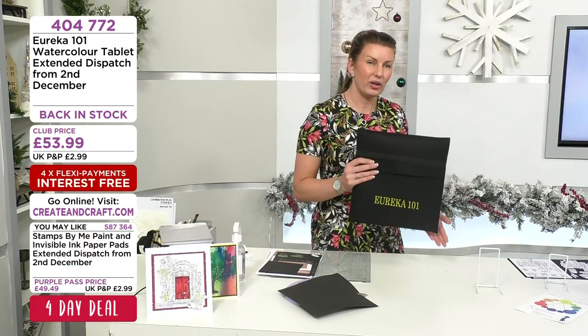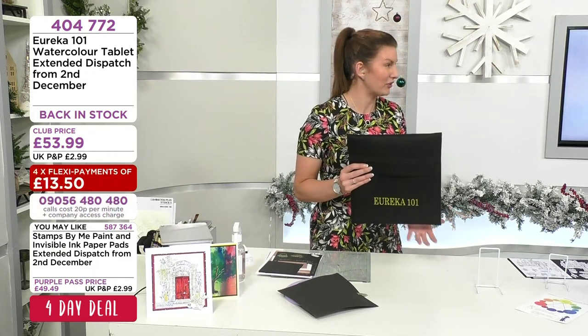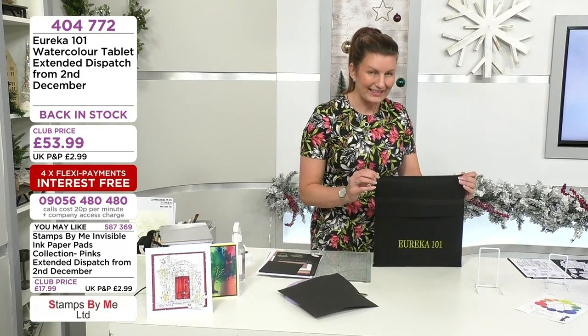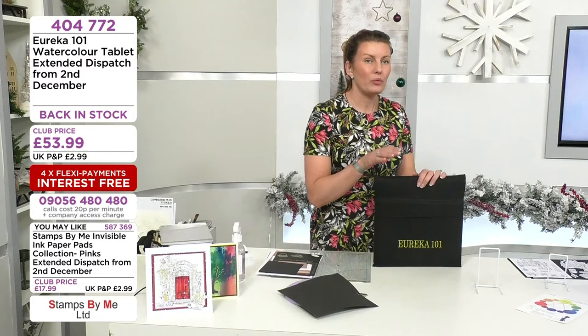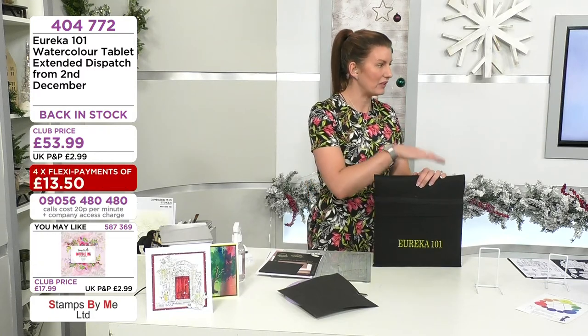So do you know the corners of your Eureka? They're very delicate, aren't they? It's a corner, it's got Perspex on it. It needs protecting. It's a good quality padding, so you're going to be able to put it in there with confidence, put it in your bag, in the boot of your car, take it with you to your friends. It's going to be protected.